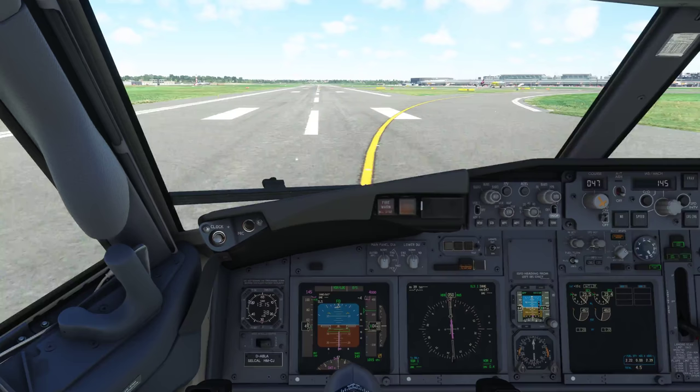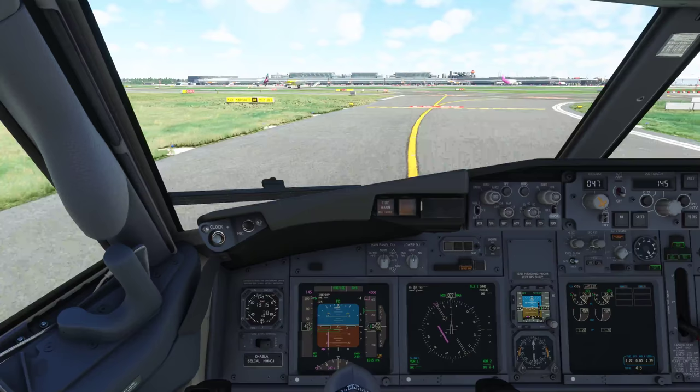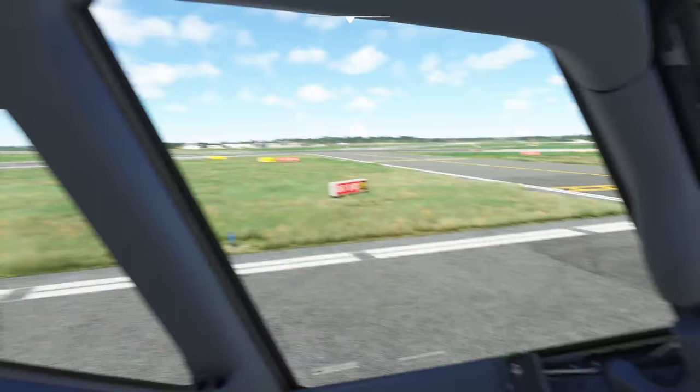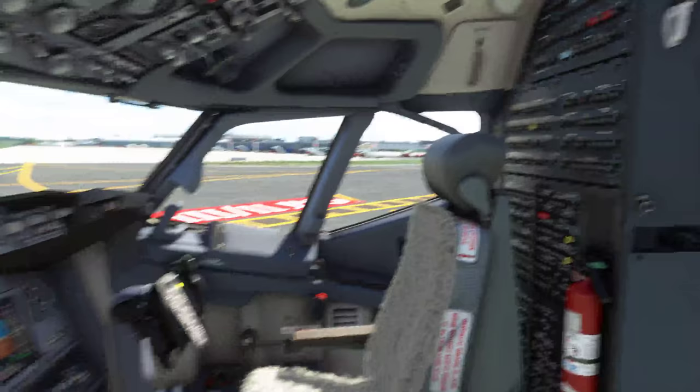Right, ATC hasn't said anything, so we'll just bring the airplane to a stop here after the line.